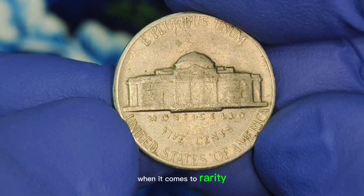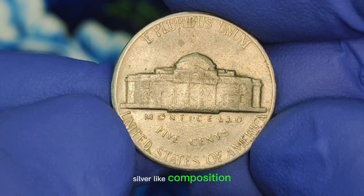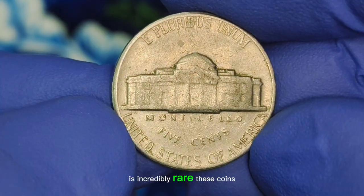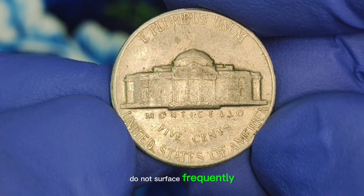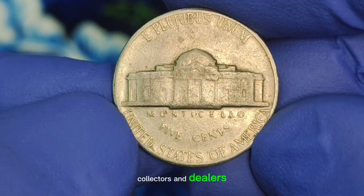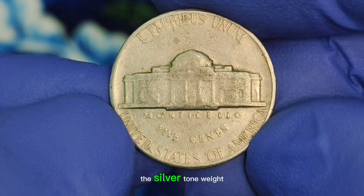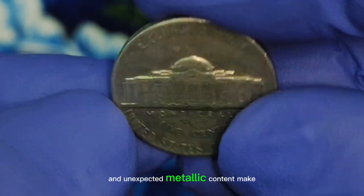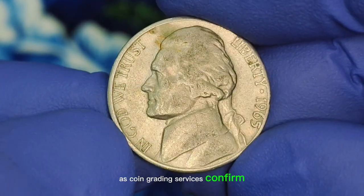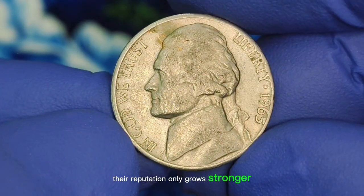When it comes to rarity and demand, the 1965 Jefferson nickel in silver-like composition, especially in very good to excellent condition, is incredibly rare. These coins do not surface frequently, and when they do, they spark fierce bidding wars. Collectors and dealers alike recognize their uniqueness and historical significance. The silver tone, weight, and unexpected metallic content make them stand out in any collection. As coin grading services confirm more examples of these rare pieces, their reputation only grows stronger.